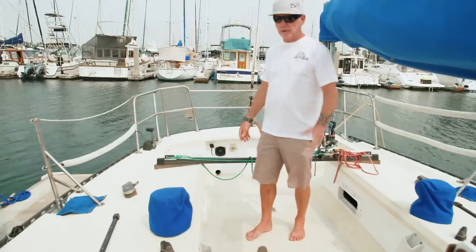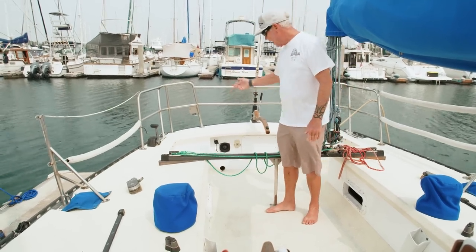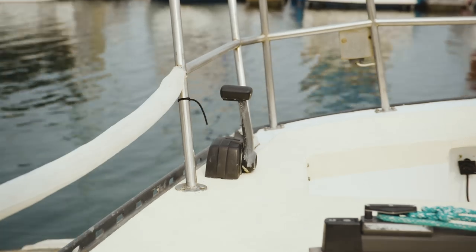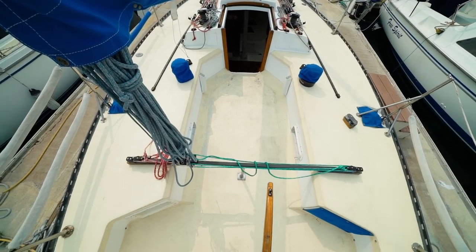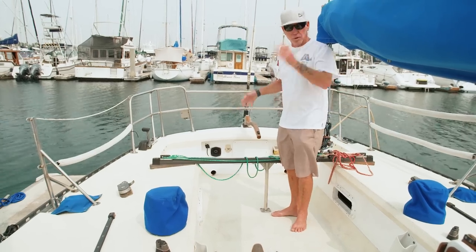Here we are in the cockpit, pretty obviously. This boat has a modification that most of them don't. Inboard engine controls are right there. You can see there's a cutout here for the wheel. And the original owner before this had a wheel, put a wheel on the boat.